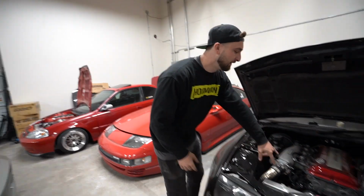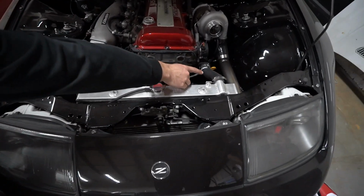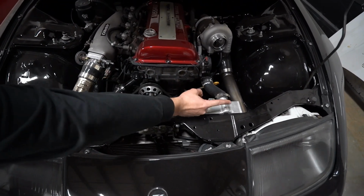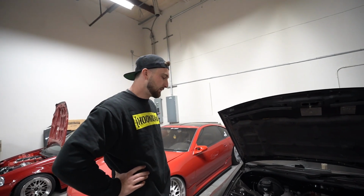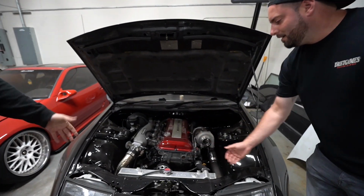So if you look at it compared to an S chassis, look how short this hose is. Yeah, man. That's an S chassis hose. Usually it's over to here. That would work, but the 6-cylinder. But yeah, your ride is going to be like... It was all 240 parts.